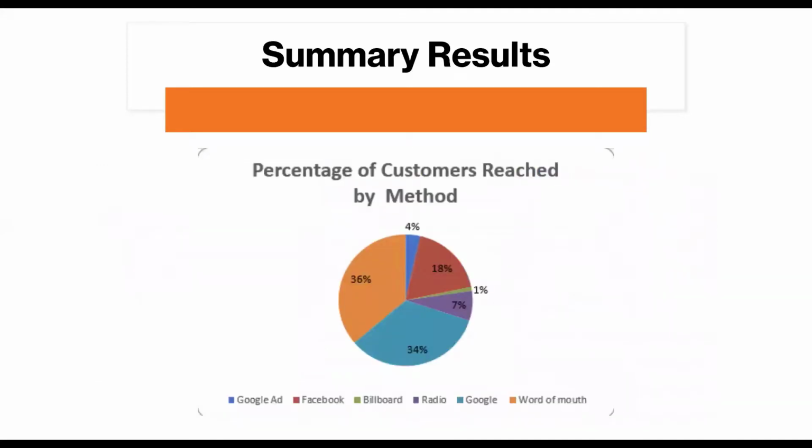So again, just a visual aid on how our results all worked out. And as you can see, the smaller piece of the pie was attributed to our research methods that we implemented. The larger piece, again, kind of an invariable or an indirect variable that's associated with one of these four. We just don't know which ones.